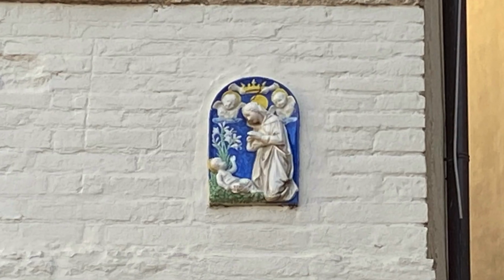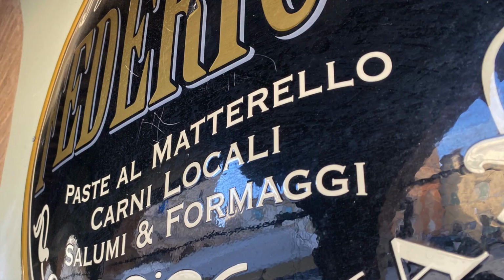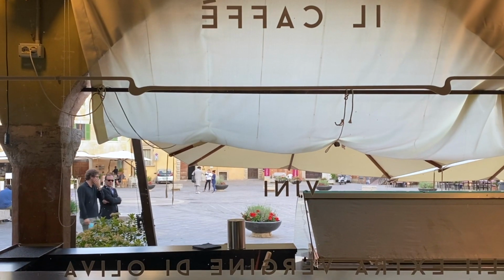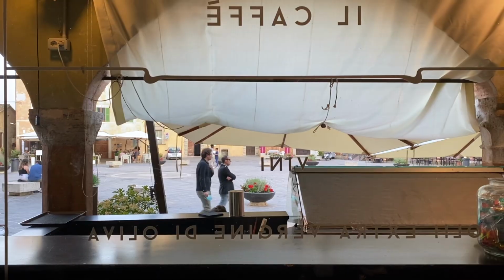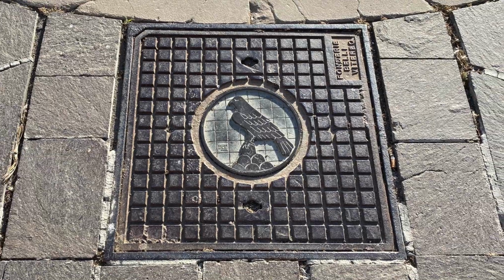We took the crooked little streets, peppered with interesting details, to the coffee shop, with a great view of the main piazza, packed, again, with more interesting details.